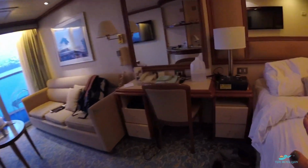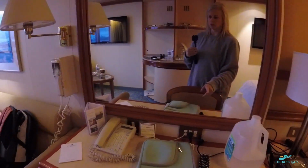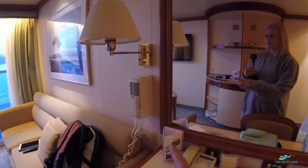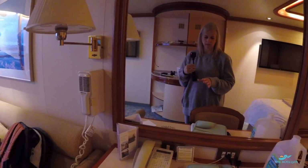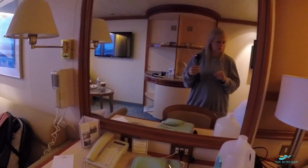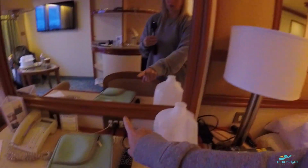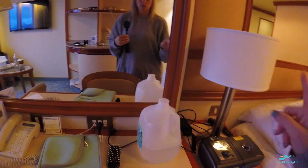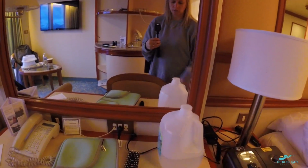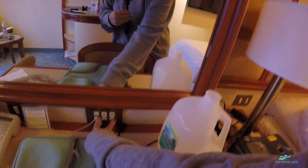Moving on over here to the desk area, I used this. I had my straightening iron plugged in here. Used the hair dryer every night. The hair dryer worked great. Had no problems with it. My hair's on the thin side, but I thought it worked great. My husband uses the CPAP plug-in right here. Didn't have to use an extension cord at all, so he slept on this side of the bed so that he could have access to the outlets right here, which there was two outlets right here, so that's great.